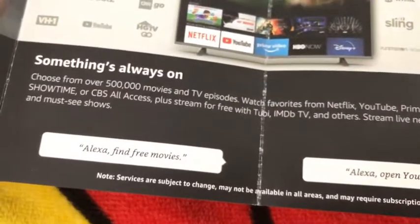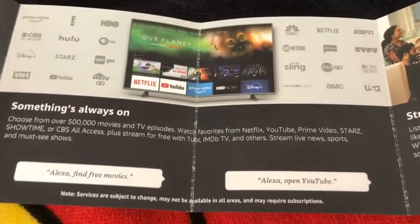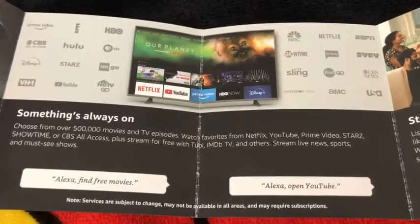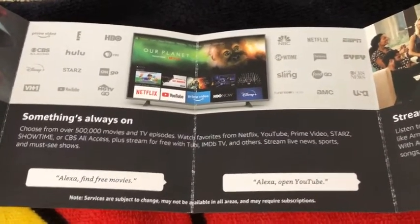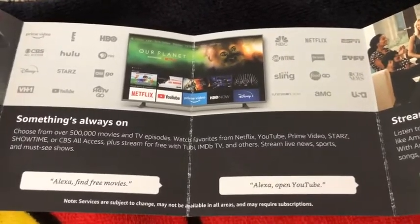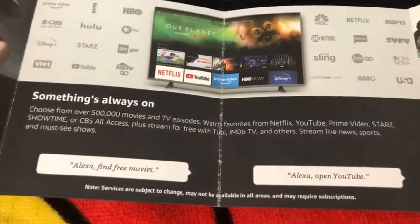And it's got something's always on. Choose over 500,000 movies and TV episodes. Watch your favorites from Netflix, YouTube, Prime Video, Stars, Showtime, or CBS All Access. Plus stream for free with Tubi, IMDb TV, and others. Stream live news, sports, and must-see shows. Alexa, find free movies, or Alexa, open YouTube.